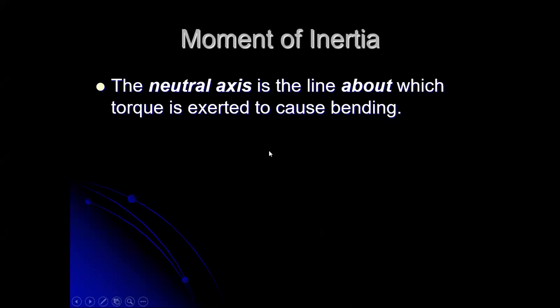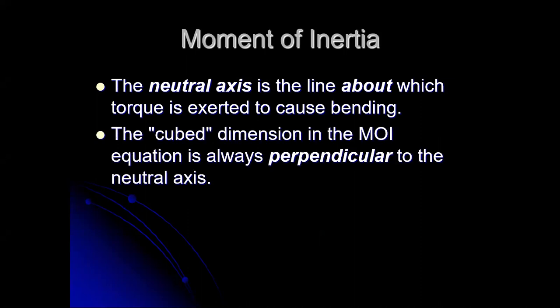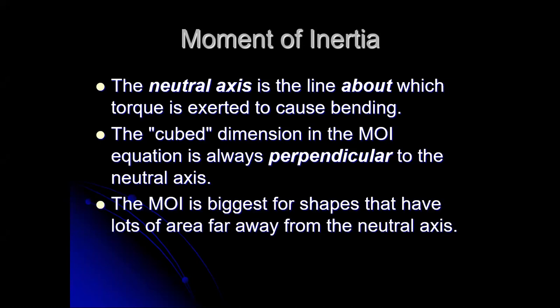So the neutral axis, that's our line about which bending happens. And that cubed dimension is always perpendicular to the neutral axis, because moment of inertia and resistance to bending depends on how much area is distributed far away from the neutral axis. So it's always biggest for shapes that have lots of area far away from the neutral axis, like an I-beam.